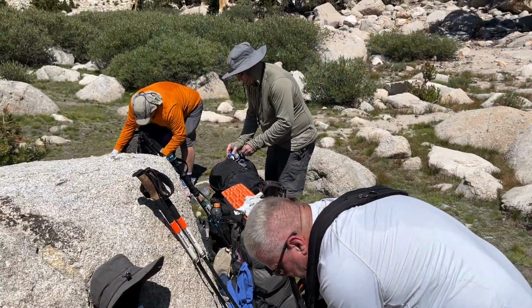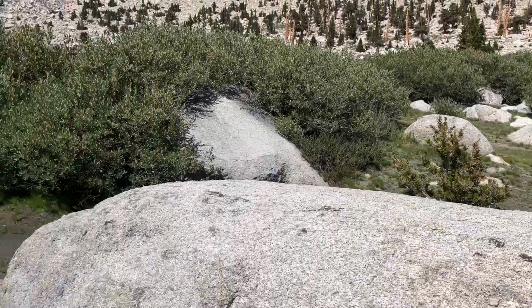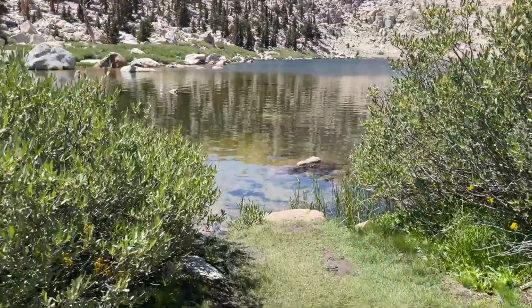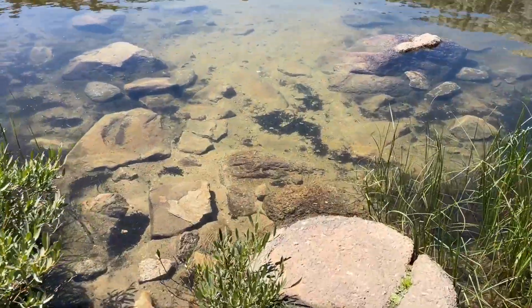Okay, we made it to Chicken Spring Lake. Everyone's digging out their water filtration kits. Had to walk across a little meadow to get here, but man, look at that water. Beautiful.